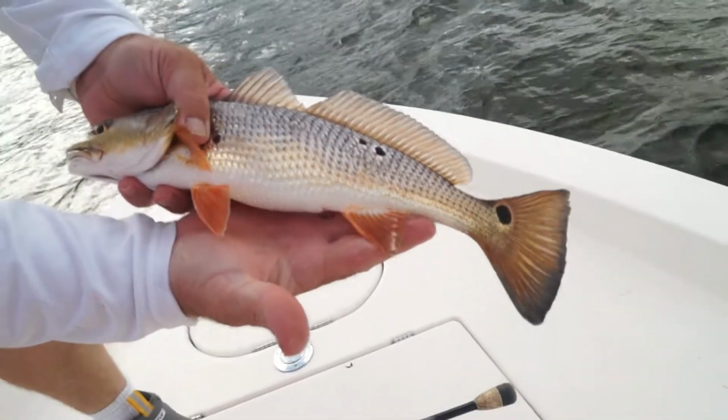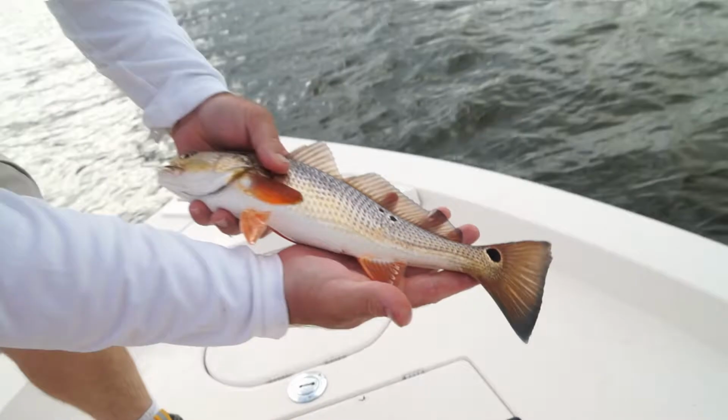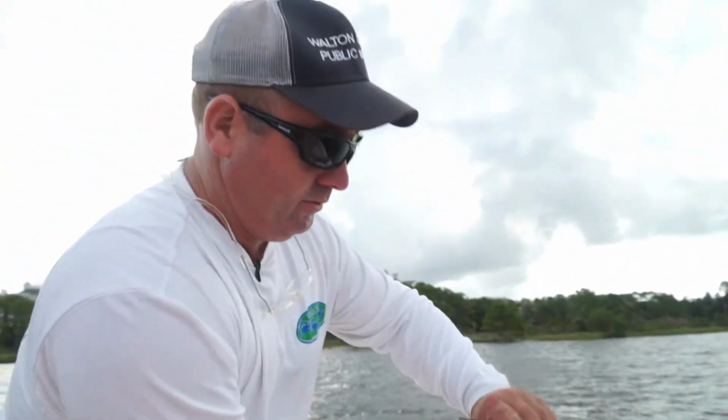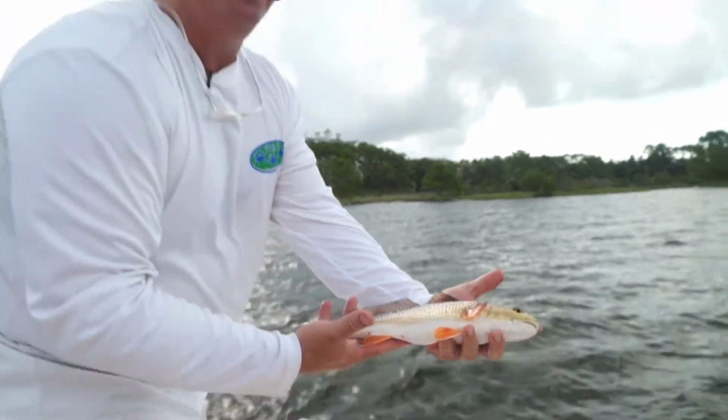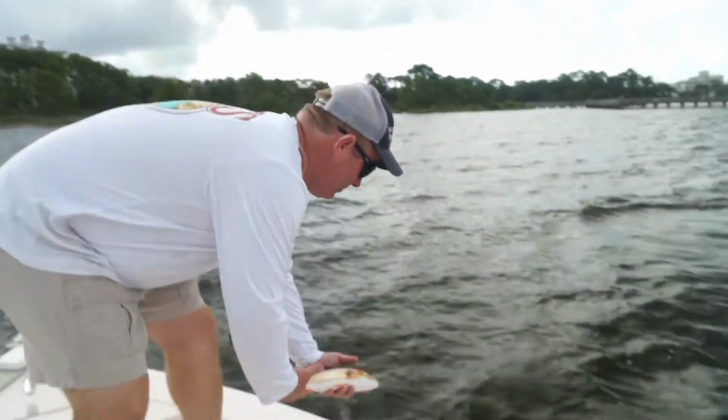You see his spots? See that nice brown red right there? Beautiful fish right here in the Choctawhatchee Bay. Fishing at its finest, South Walton Fishing Adventures right there. And we're gonna let him go. That's a good looking fish, buddy.